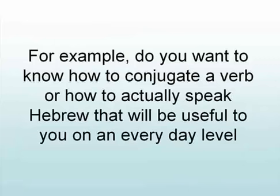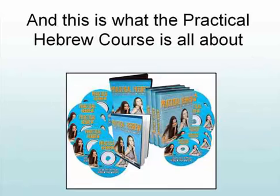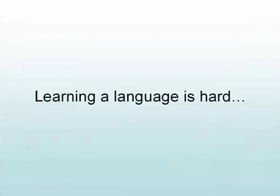For example, do you really want to know how to conjugate a verb or how to actually speak Hebrew that will be useful to you on an everyday level? What you need is to learn the practical Hebrew, which teaches you the Hebrew that really matters. And this is what the Practical Hebrew course is all about.